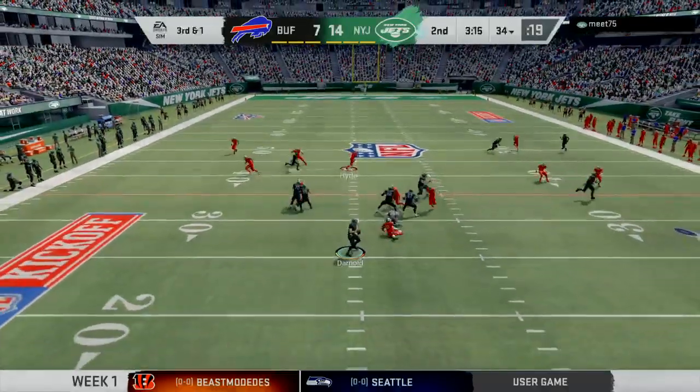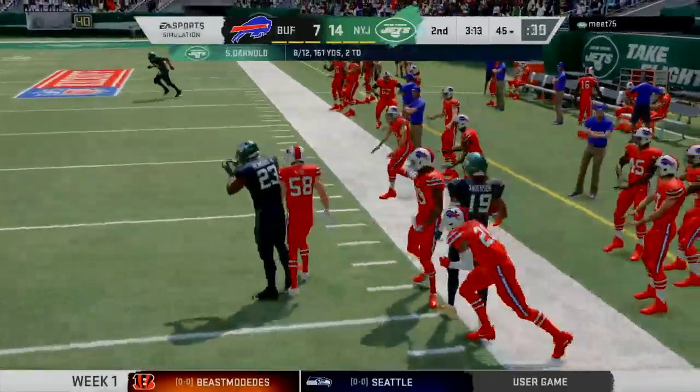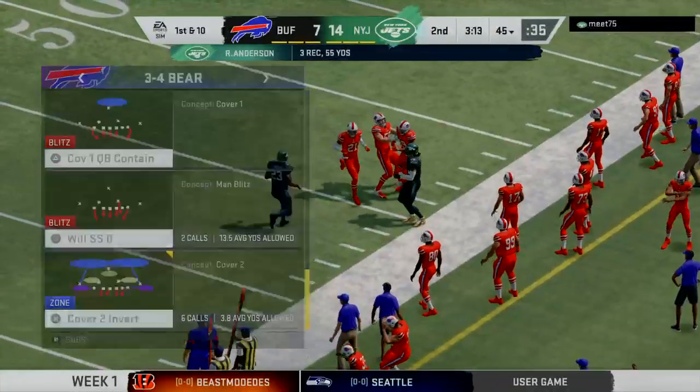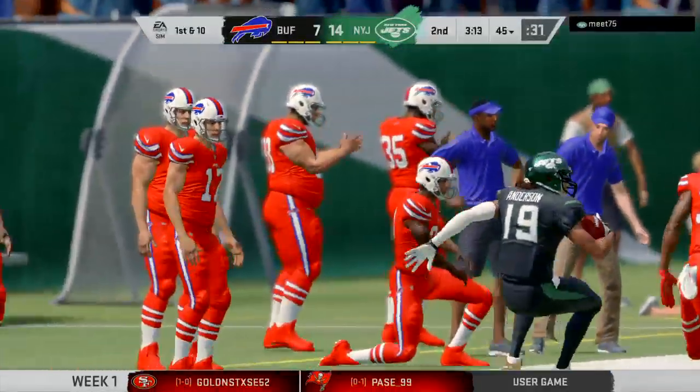Darnold will throw it on 3rd and 1. Open man is Anderson. And he's going to be out up around the 45-yard line. It's an 11-yard pickup. Thought they'd run it on 3rd and 1. Not the case. 1st and 10 at the 45-yard line.